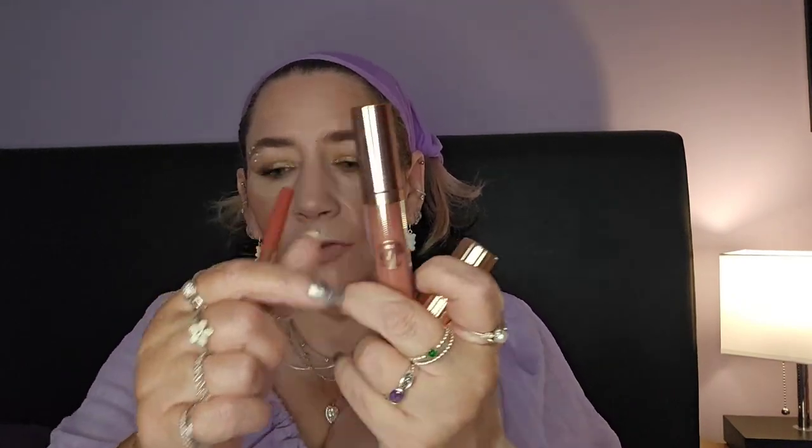And so then we're on to the last stage, which is just lip products. So I've got the gloss, and one of them's plumping. I can never remember which one. One of them smells strongly of mint. I think it might be that one. Let's just sniff this one. Yeah, this one's the plumping one.